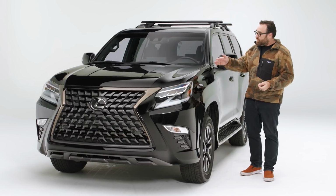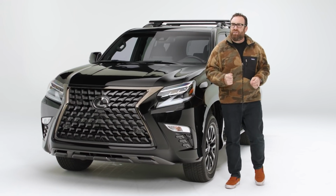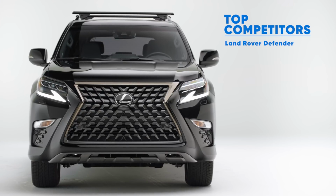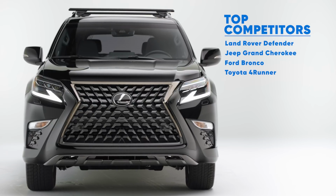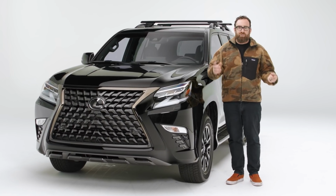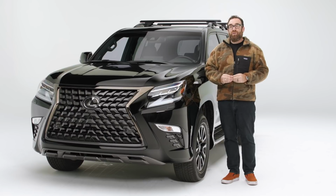Now, what does this vehicle compete with? All sorts of SUVs, but primarily I'm gonna say it goes up against that new Land Rover Defender rather well. Then you've got like the Jeep Grand Cherokee, and especially the new Grand Cherokee L, that's the 3-row version. And then just other really capable off-road vehicles, be it a Jeep Wrangler, the new Ford Bronco, or even that Toyota 4Runner.